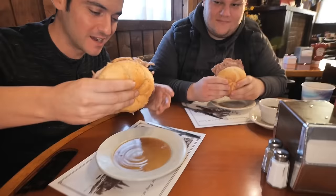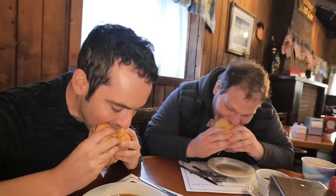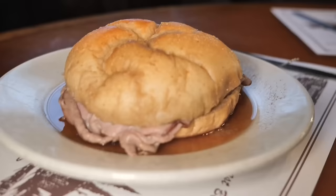This is dripping right now. I have a pool of probably the most delicious broth on earth right here. It just melts in your mouth, wow. The bread is so moist and soaked, and you take that bite and you get all of that freshness and the juiciness. This is a once in a generation kind of place.